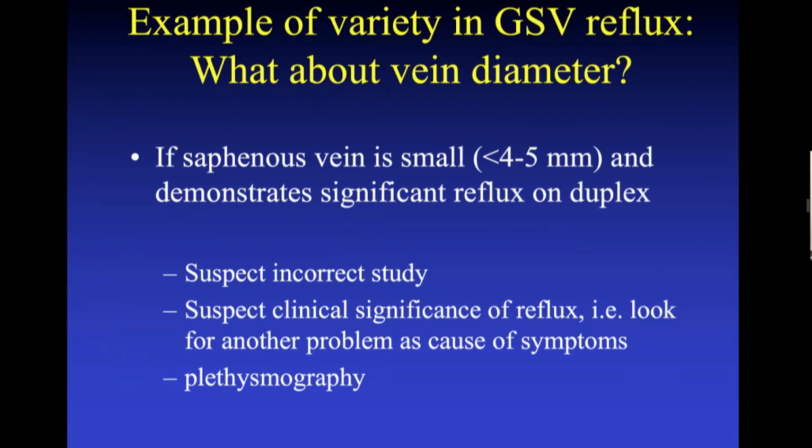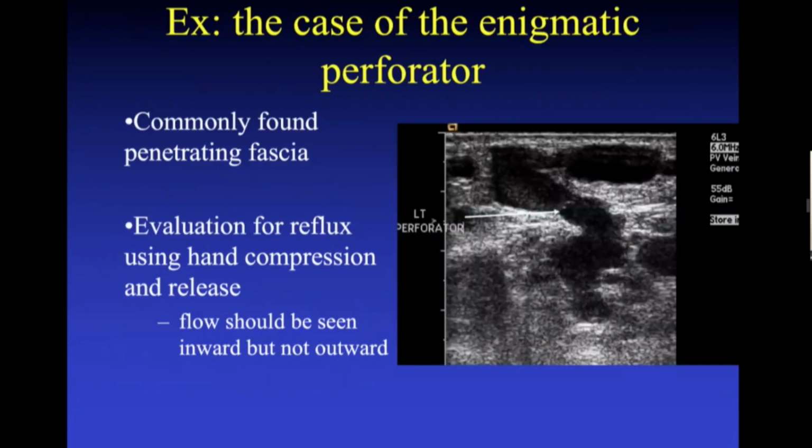So you really want to be able to counsel the patient and say, look, you've got some reflux here, but your vein really isn't enlarged. I'm not sure this is going to improve your symptoms if we do this procedure. So at least they're aware that you're not telling them this is definitely going to improve their symptoms, and they may choose another form of therapy.